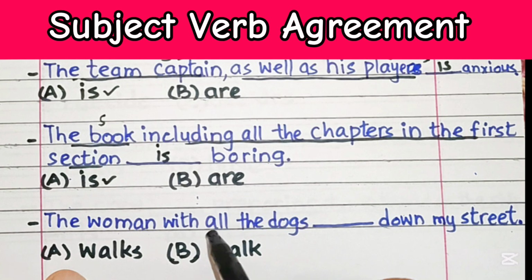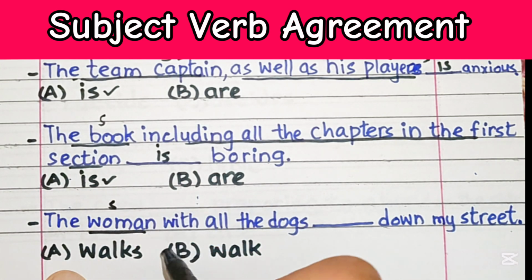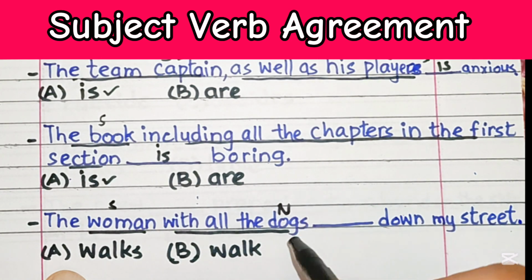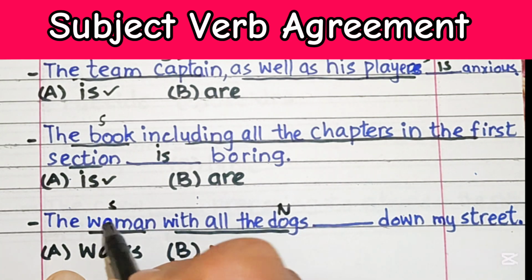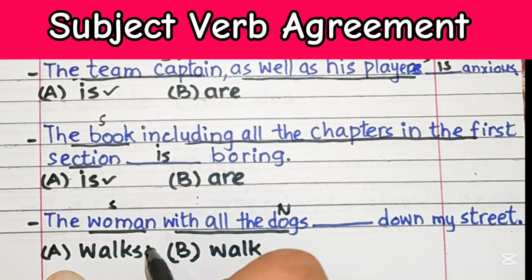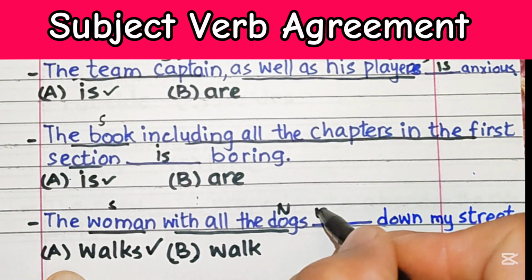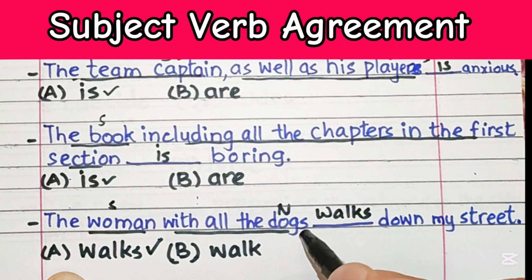The woman with all the dogs. Over here, the subject is woman. The woman with all the dogs: this is a phrase having a noun, and it has nothing to do with this agreement of subject and verb. So the woman is singular, so it takes a singular verb, that is walks. The woman walks down my street. The woman with all the dogs walks down my street.